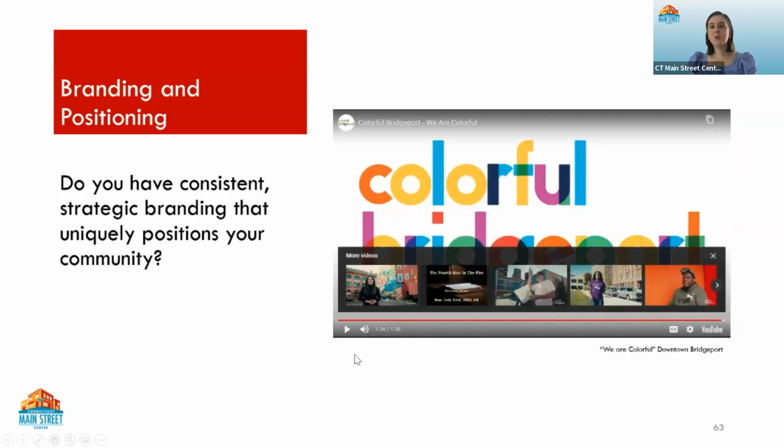You can see here when you have a strong branding, then all of your key messaging and campaigns can tie together and be in alignment.